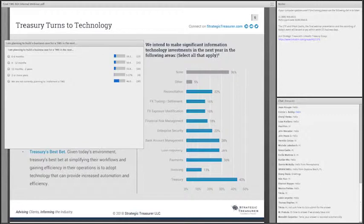So 46% aren't currently planning to implement a TMS, so that's either because you have one or it's not appropriate, so that's great. Of the remainder, number one is 0 to 6 months, then 6 to 12 months, and then 1 to 2 years. We go from 18%, 16.5%, 15.7%.